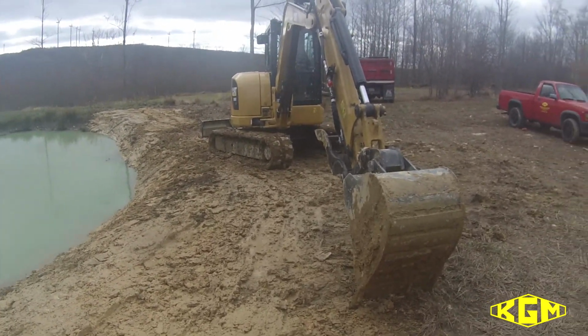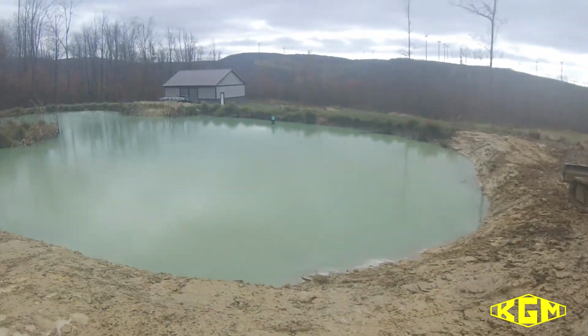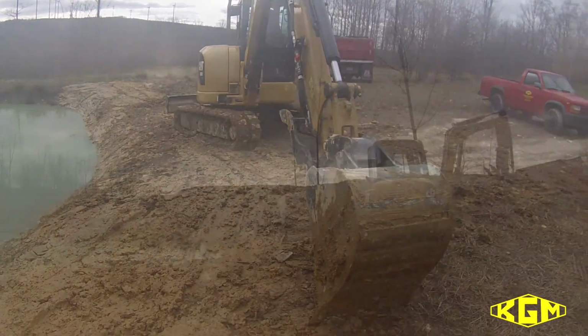So we're going to dig ourselves a nice rough edge for a land bridge, and then we're going to dig the edge of the pond. And then we're going to start hauling all that material out and putting it behind the barn. And then that should be pretty much the rest of the day.